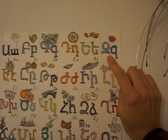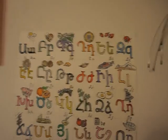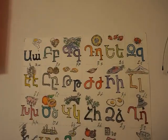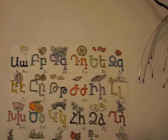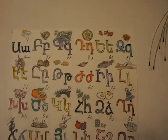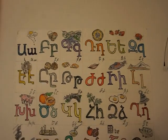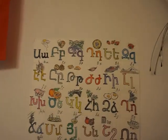So this is Z, and this is zatik, which is a ladybug. Slightly personal, because on one of my hikes, I was walking through an area where there were a lot of these little bugs. It was really funny. Before that day, I had never seen that many in one place. I don't know what was going on there, but they're cute.